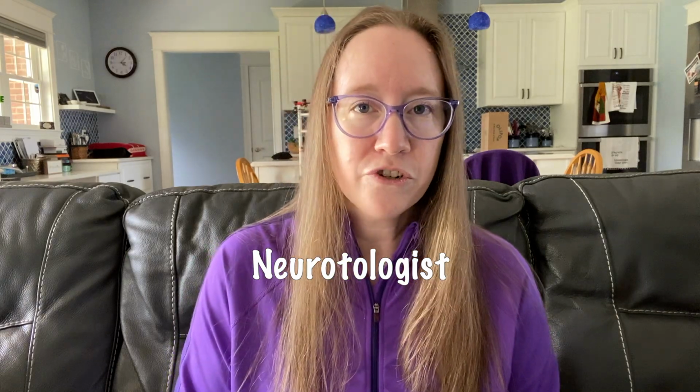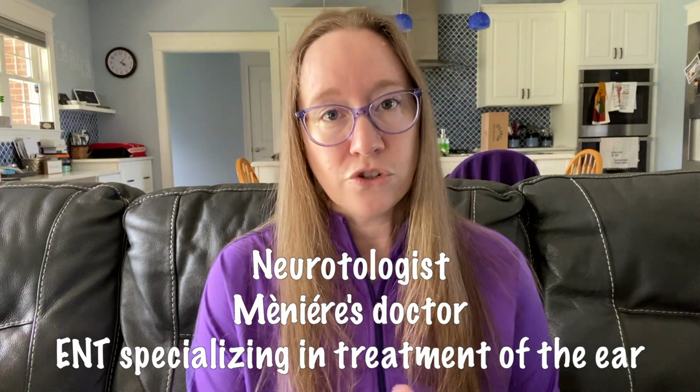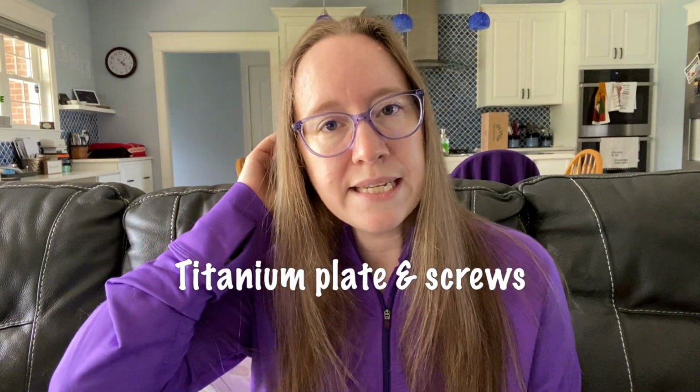Once he gets everything into that place where the vestibular nerve is located, then the other surgeon takes over. The other surgeon is my neuro-otologist, who is my Meniere's doctor. He's an ear, nose, and throat doctor that specializes in treating the ear. He is going to go in there and cut or section the vestibular nerve. They can't repair the hole that was created in the protective layering. That has to heal on its own. But they will be reattaching my skull with a titanium plate and screws.